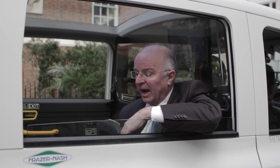The new Metrocab is ready now, there's no price premium, and it's going to benefit passengers, drivers, the city and the environment.